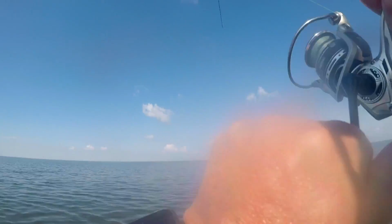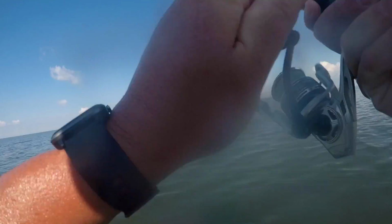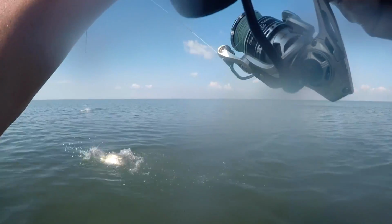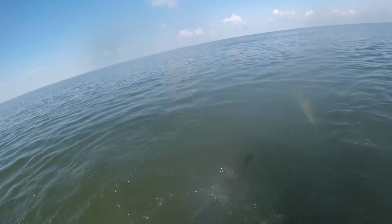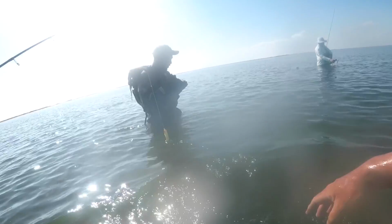Oh, I saw, look at the splash on that one. I think he's in the mullet. That's a pretty good fish. Justin's got one right on the side. Oh yeah, that's a good fish. Yeah, all right, I don't want to get caught. I don't want to get caught. Almost caught him.